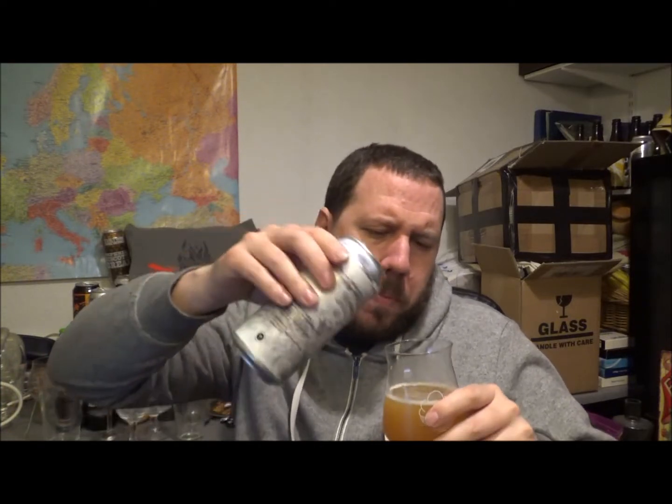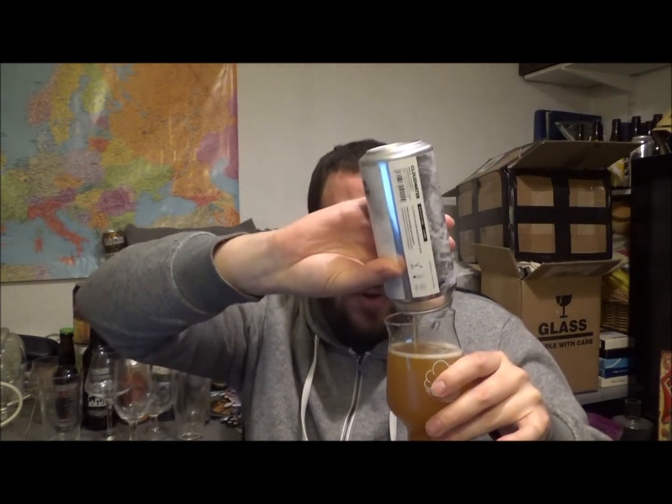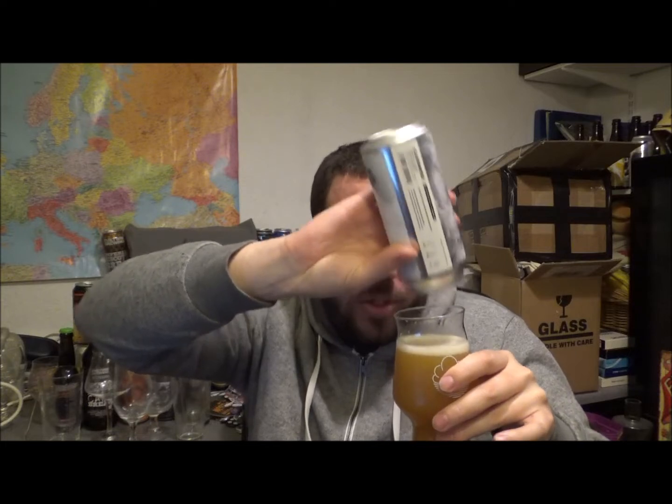It's a little bit sharp. Again, that sharpness on the aroma is definitely following through in the taste so far. Yeah, it's really sharp actually. Well, I don't mind, but it's not one of them smooth juice bombs with the mouthfeel. It's juicy, but it's more pointed, a bit more sharp, a bit more in your face, you know.